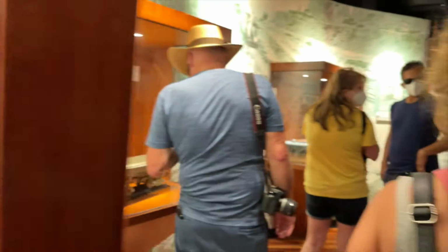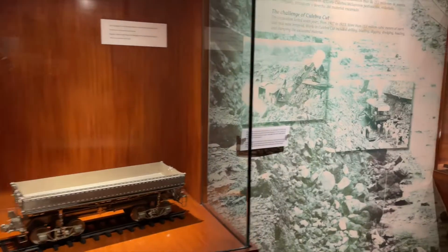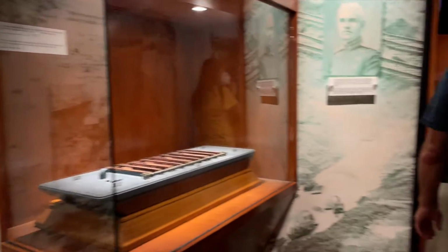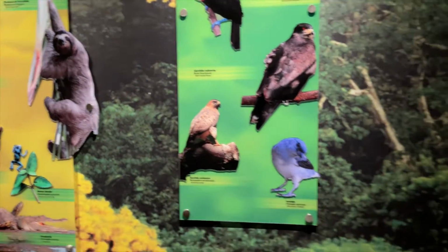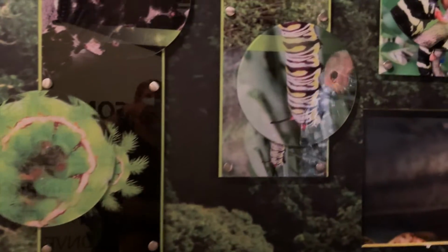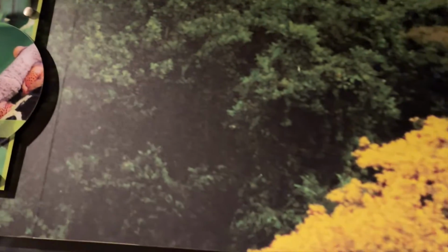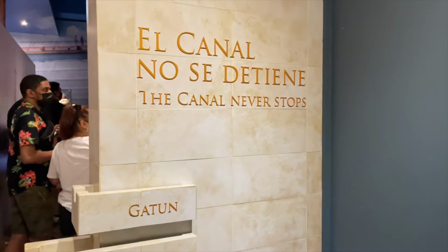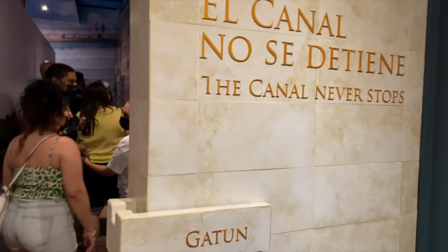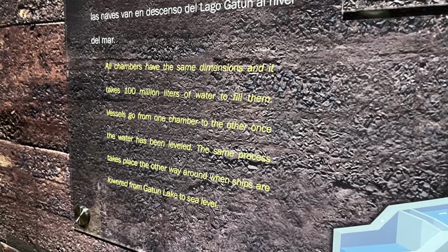Because we were staying in Panama City, we visited the Miraflores Visitor Center, which is on the east and Pacific side of the Panama Canal. In the morning, the ships go from the Atlantic to the Pacific, and then in the evening, the opposite, from the Pacific to the Atlantic. We were fortunate. Our taxi driver pretty much told us exactly when we should be there to see the ships going through, which was between 1 and 2 o'clock in the afternoon. So it was perfect timing, and we were fortunate enough to see 3 ships going through.